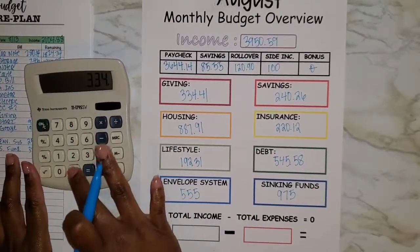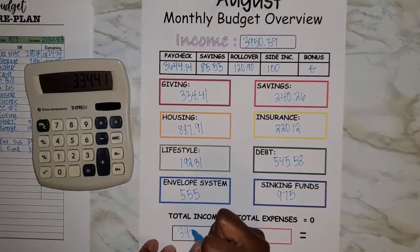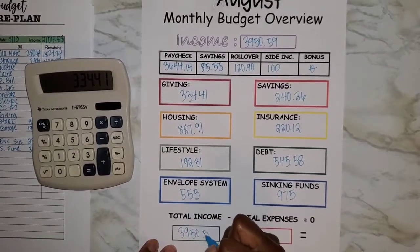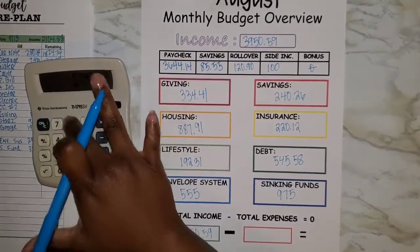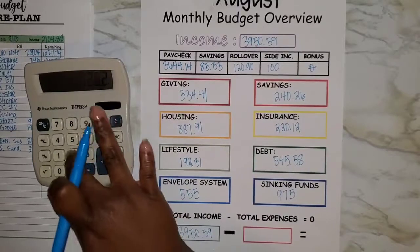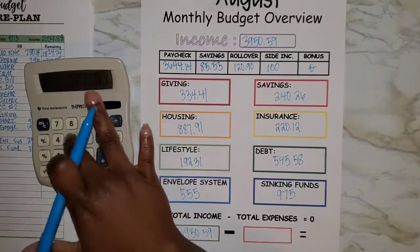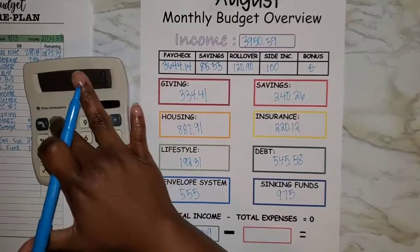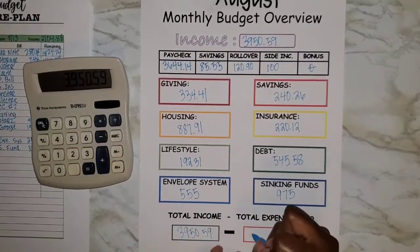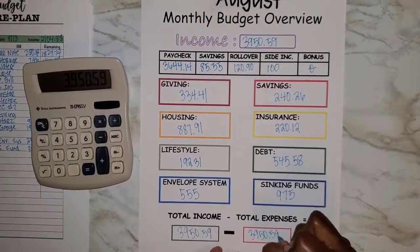And we just need to make sure that it equals the $3,950.59. All right, every dollar is accounted for.